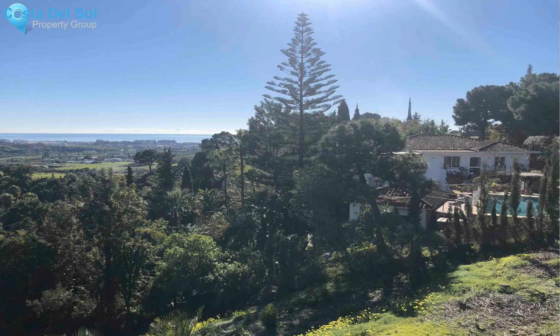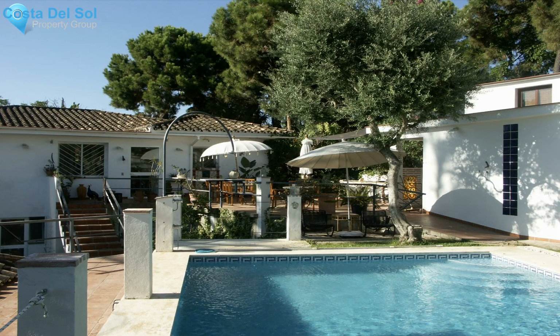Atypical villa full of charm. 450 square meters in a large lush garden, with an independent guest house, two garages, and several outbuildings. More than 700 square meters built.